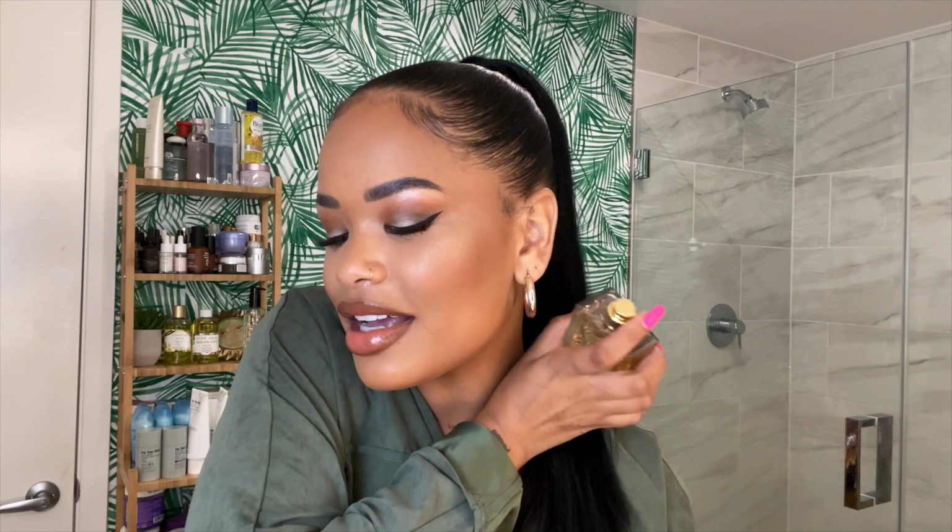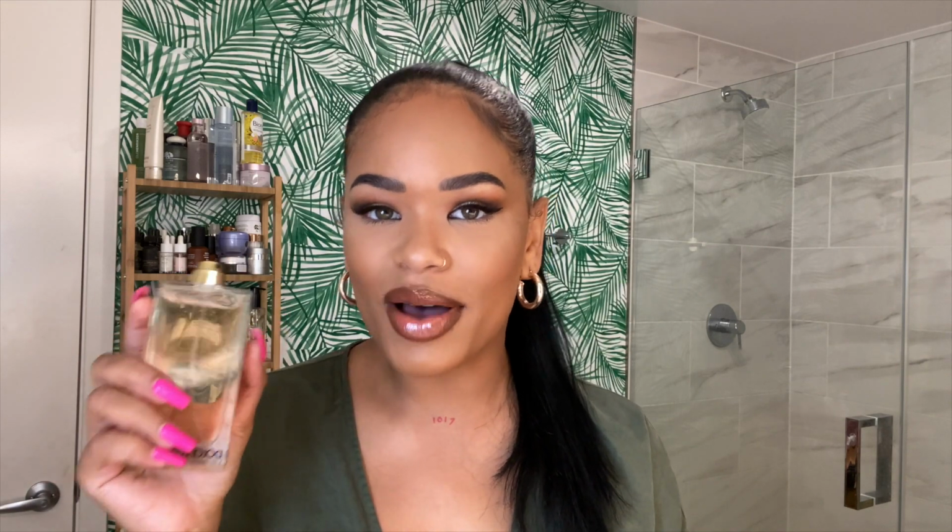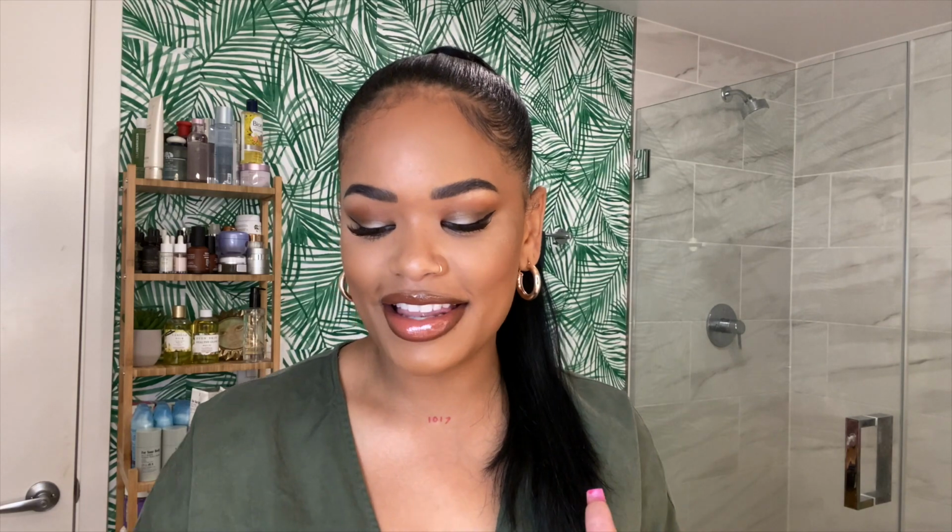Oh, I just sprayed too little. Let me spray a little bit over here. I love this stuff. I haven't used this in a while because I bought it when I bought like 3 other perfumes and I kind of prioritized those. I kind of have an addiction. I buy so many that it's hard for me to pick one, but I feel like this goes with the overall vibe of what I look like, so I thought it was perfect.